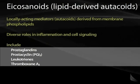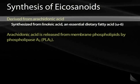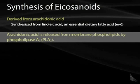Eicosanoids include prostaglandins, prostacyclin, or PGI2, leukotrienes, and thromboxane A2. And it's thought that multiple body functions are related to balance between prostacyclins and leukotrienes. Arachidonic acid is a precursor of most of the eicosanoids. Arachidonic acid is synthesized from linoleic acid, which is an essential fatty acid. It has an omega-6 group. And arachidonic acid is released from the membrane of the cell by phospholipase A2, or PLA2.